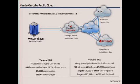What we targeted for this year was to offer the labs for 50 hours and to hit 24,000 lab sessions. We won't know where we stand in that until the official end of the show. We were looking to have 18 to 20,000 labs and 225,000 VMs.